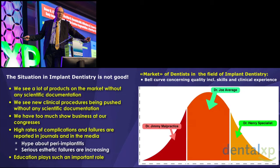When we talk about education, we have to do everything to help shift this curve more to the right, and not only present techniques that can be mastered by Dr. Henry Specialist and completely forget the Dr. Joe Averages. The educators should really teach procedures that work in the hands of average colleagues, because that is just a reality. Then I think we're going to have good performance and good treatment outcomes in dental offices. If we cannot improve that situation, I see a very bad future for implant dentistry. So I think it's our obligation to adapt and also to make sure that we don't have show business on stage. Who is the best, who is the fastest, whatever.